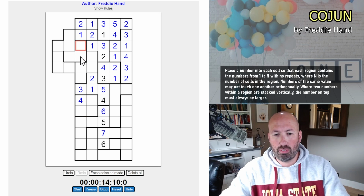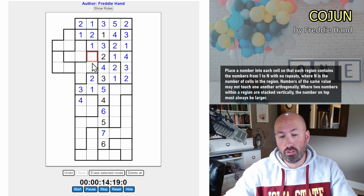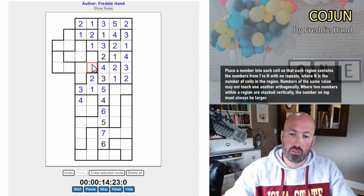What about up here? This can't be the 1. Either of these could be the 1. This can't be the 1. These are the ones. That can't be the 1 or the 2. That's the 3 or the 4. If it's the 3, it could have a 1 underneath. It could be 3, 1.